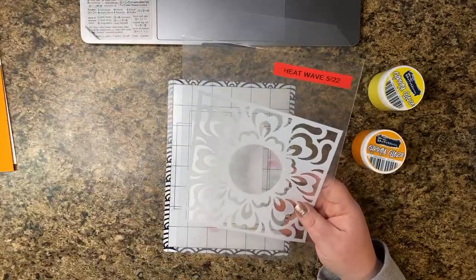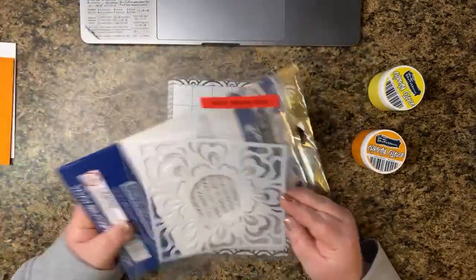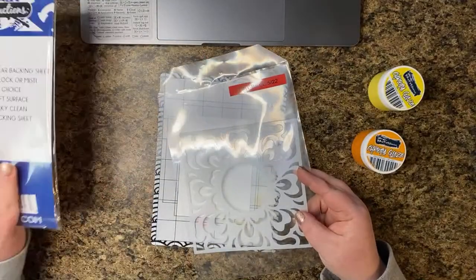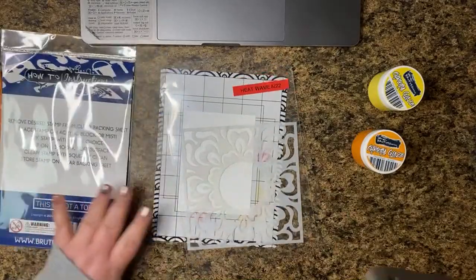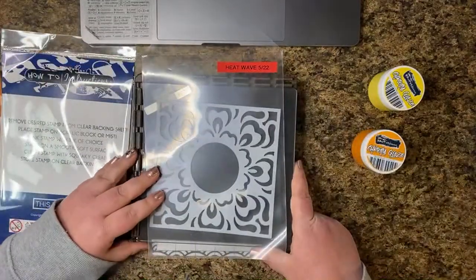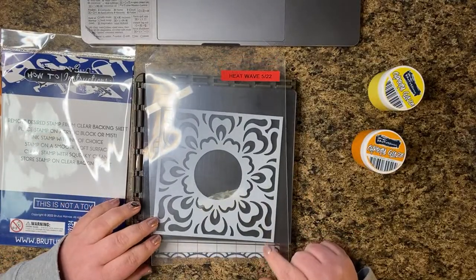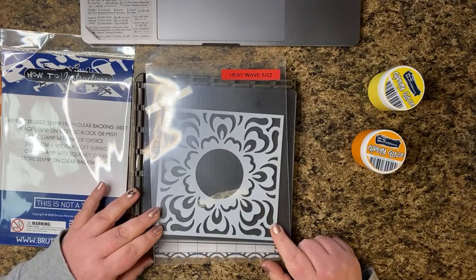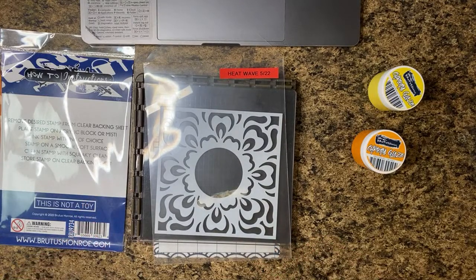So, tonight, I'm going to use this Heatwave Stencil. I'm trying to find something good to put it on so you guys can see it better. Here we go. I'll just grab my stamp platform. I think this has become my most used stencil. This is May's stencil of the month. It's called Heatwave. You can purchase this. And I'm obsessed with it. I've used it for so many different things so far.